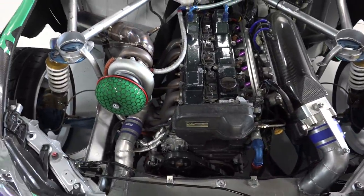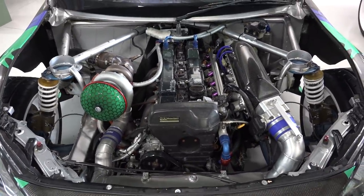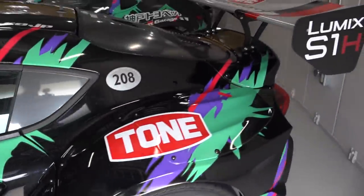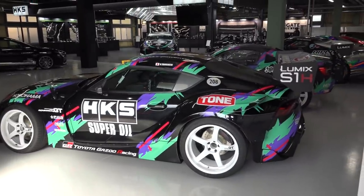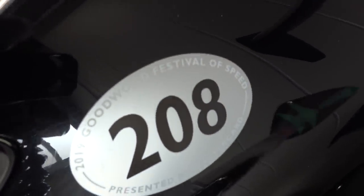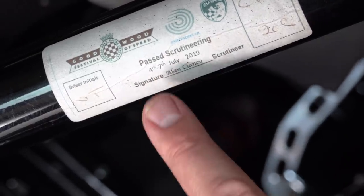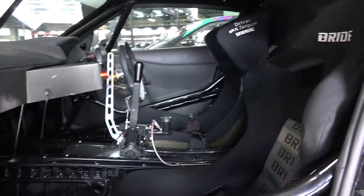This is what drift cars looked like only a few years ago. So if you look at them now, you can see where they came from, this sort of design. And last one in this row, once again driven by Taniguchi. This was the Supra that you saw being driven at the Goodwood Festival over in the UK. It's got the Goodwood Festival of Speed number, passed scrutineering July 2019 by Alan Clancy. This would have been the first 2JZ powered Supra that most people in the world would have seen.